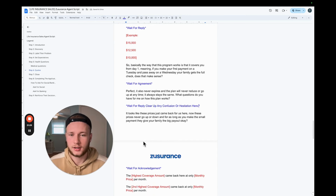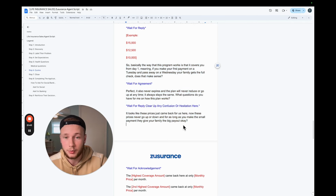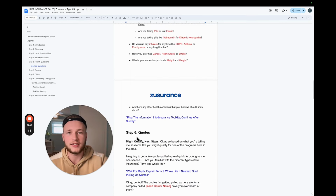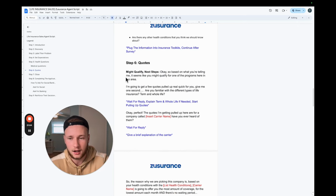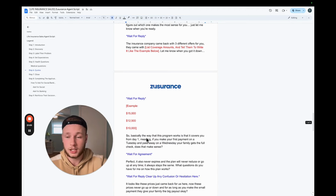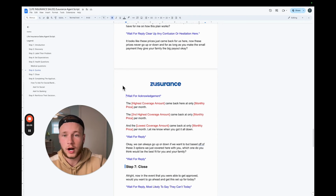Now, all right, so it looks like these prices just came back for us. Now these prices never go up or down, and for as long as you make the small payment, they give your family the big payout, okay? You guys see how much pre-framing I'm doing before I give them the prices? I've just gone through and said, this company is amazing. You would be lucky to even get accepted at this company. It's really hard to get approved. Mutual of Omaha is like the Cadillac of insurance, blah, blah, blah. This is what the plan does. Write it down. I'm getting to a low whisper. This is something really important for you. And I'm doing all of that before I even give them the price. So it's like, oh my God, what's the price? What's the price?